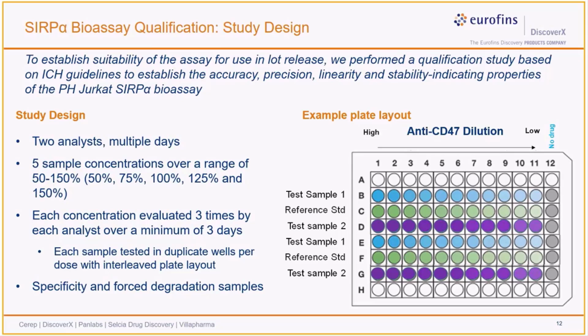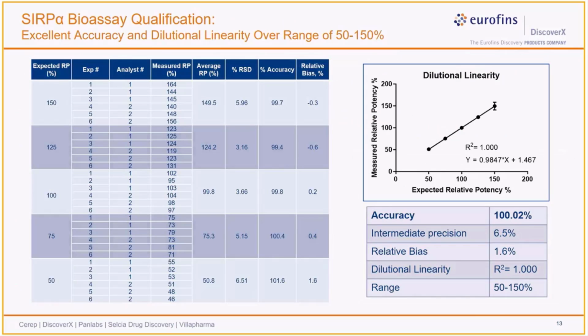And in the same study, we also evaluated specificity and forced degradation samples. This table summarizes the results from that study. What you can see is a lot of numbers, and they're very small, but ultimately what we were seeing is really excellent accuracy, close to 100% for all of the values that were tested, very low relative bias, and an intermediate precision of 6.5%. And dilutional linearity, R squared, was perfect.